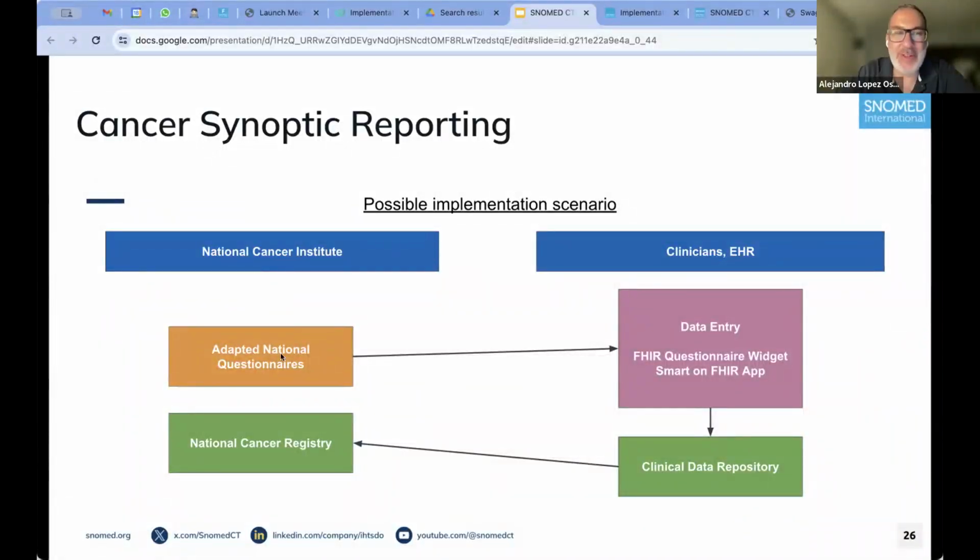And the questionnaire goes straight to clinicians, yes? Modern EHRs have a way to simplify the rendering or the presentation of FHIR questionnaires to doctors. There are FHIR questionnaire widgets in systems, and there are SMART on FHIR apps. There are many ways in which modern EHRs can render a questionnaire and present it to the doctor. And when the doctor completes the information, the questionnaire is saved locally for local research in the hospital. The information can be exported to the clinical record as observations, as conditions, and things like that.